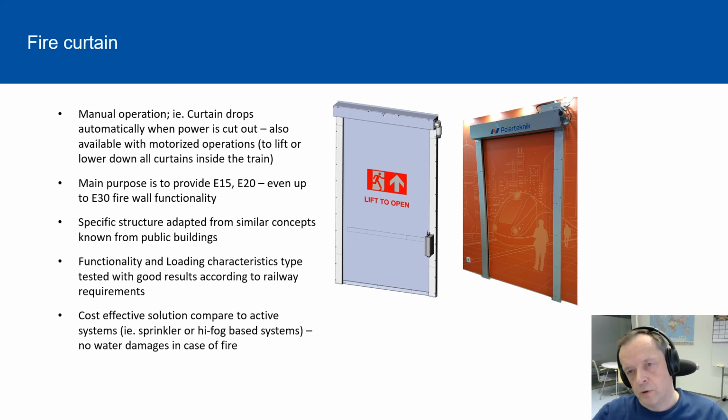So it's a curtain rolled up over the door opening, and the curtain is coming down with a trigger from fire being detected. The curtain drops and creates a fire barrier between cars or between parts of the car, whatever you want to arrange. Functionality and loading characteristics are tested with pretty good results already according to railway requirements, and a very cost-effective solution compared to, for example, active systems like sprinklers and high fog, and this could be easily considered in, for example, an open gangway type of scenario.